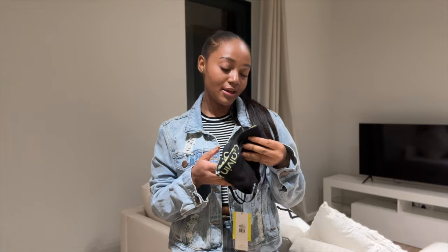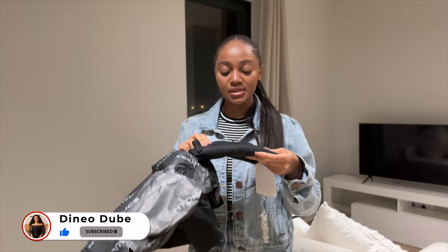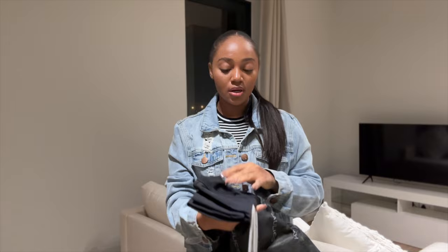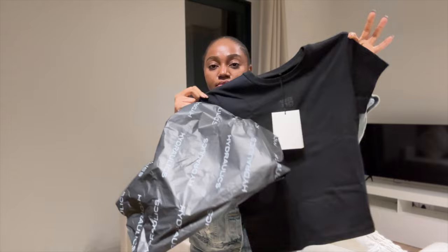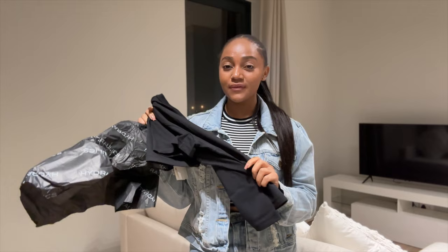And lastly, I got this top. Yeah, it's a top by Alexander Wang. Yeah, it's just a black top. So I got it in a size small, because I am a small. And I just liked how the small fit as opposed to the extra small, because I wanted it to be not too tight. So this one makes a lot of sense for me.